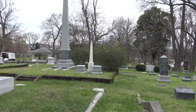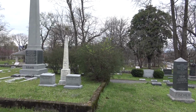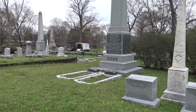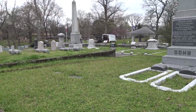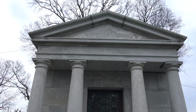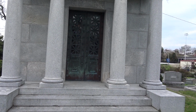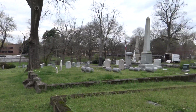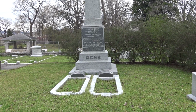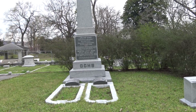And then the one big structure here, and you can see Ochs. I'm wondering if this is where Mr. Ochs... Yep. And the parents, Julius and Bertha. Look at how worn down that one is.